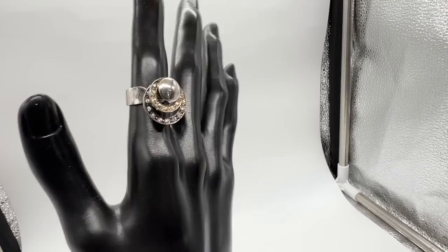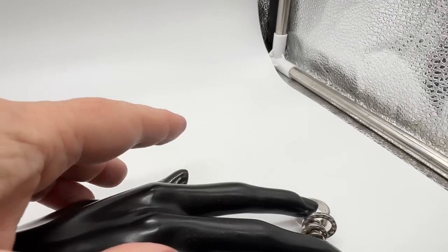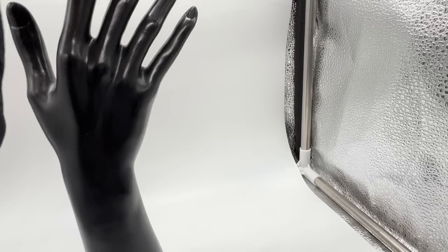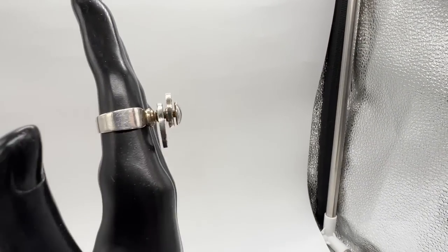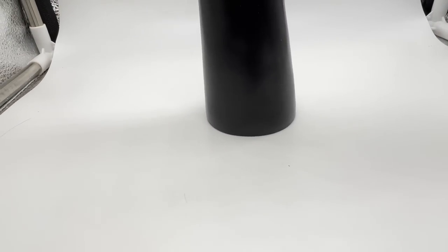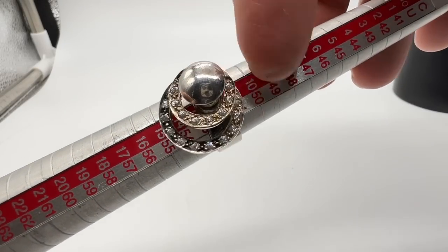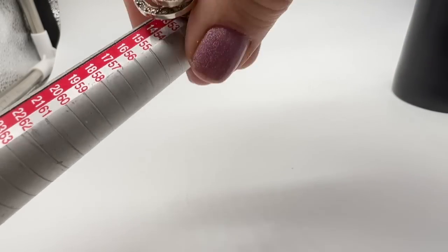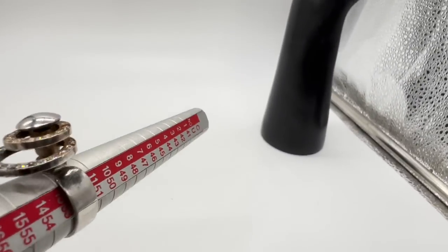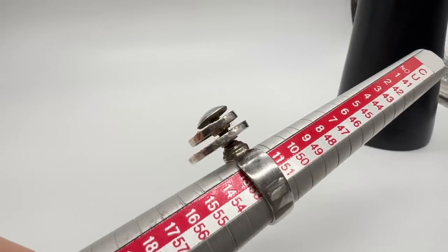Whoa, that's a cool piece. That is a cool, cool thing. And it's not going to fall off like that. It's just falling off like that because this is plastic. Isn't that neat? Let's see what the size is. This one is a size 6. It's so different. I could really see getting a lot of compliments when you wear this because it is gonna swing around a bit. Different, huh?